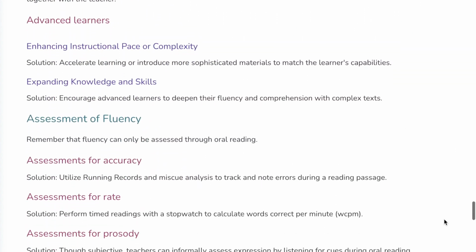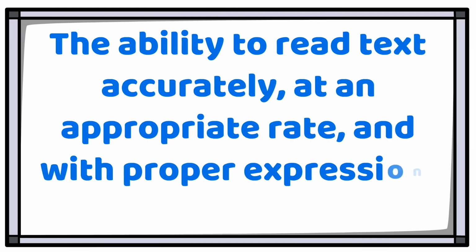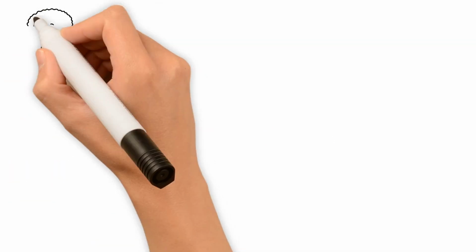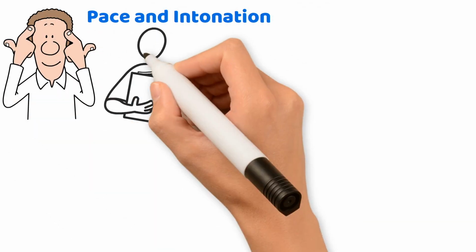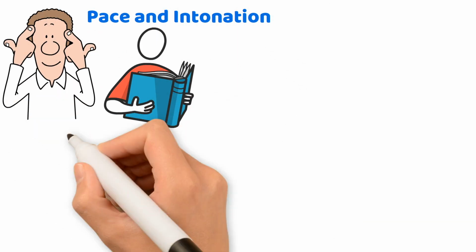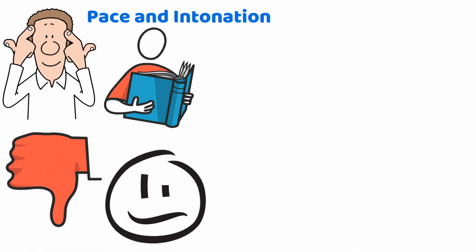First up, let's define reading fluency. It's the ability to read text accurately, at an appropriate rate, and with proper expression, or prosody. Remember, fluency is a blend of pace and intonation that makes reading sound natural, almost like speaking. This is crucial because lack of fluency can make reading a struggle, and severely impact comprehension.